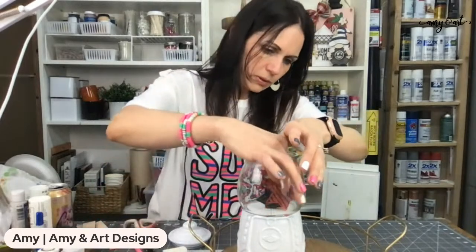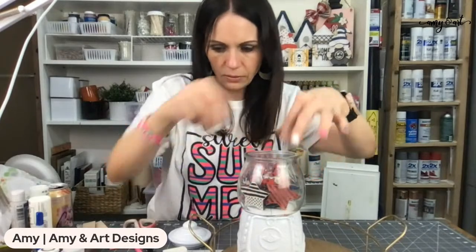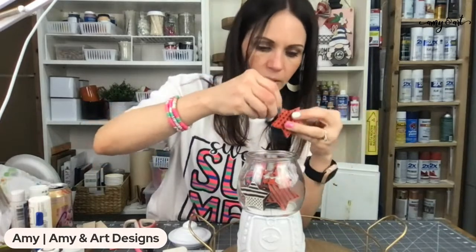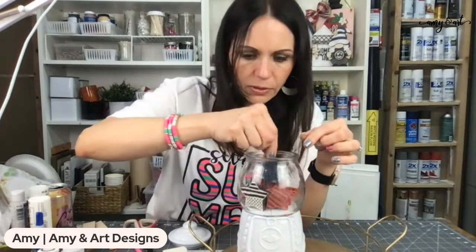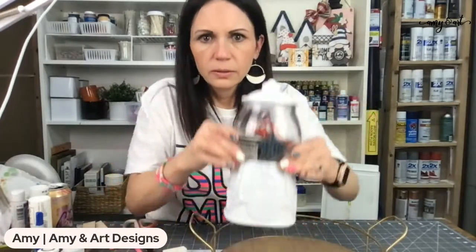You're going to have to hold this one in place a little bit and pop these in here. So you just leave it like that. You can add more behind if you want it to be 2D, so you can see from all sides, and put this little blue one down here. And then you pop the top on. See how cute that is?